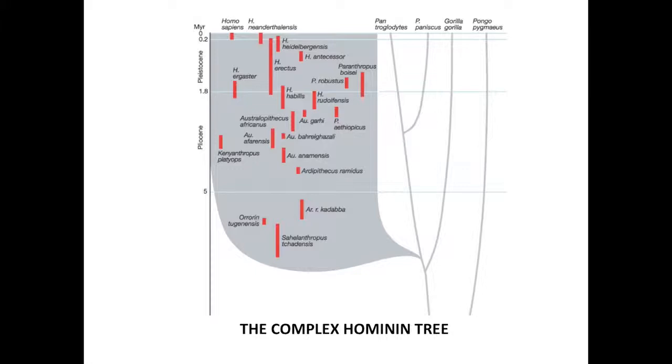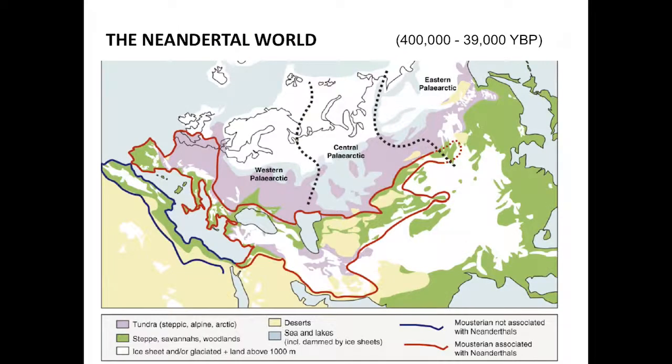This is the Neanderthal world. Europe was not a place, well, it was kind of a nasty place, I have to say, in the Middle Pleistocene. It was not a place where hominins would like to come, not like today. You could see that in the glacial maximums, all the north of the continent was covered with ice sheets. And what was not covered by ice was a kind of tundra or steppe, cold steppe environment, similar to the environment we can find nowadays in Siberia.